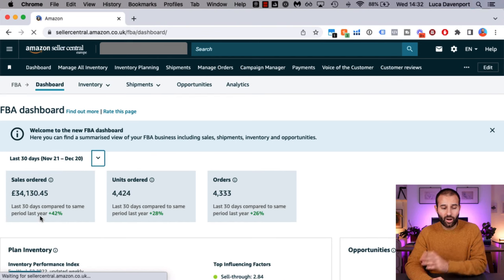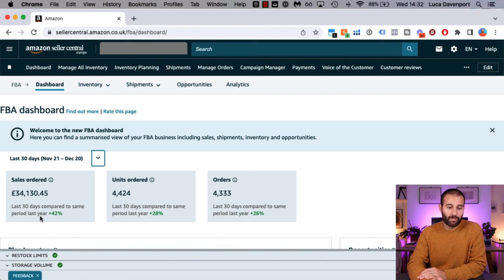Here we go, and you can see that over the last 30 days, this account has turned over just over £34,000, which is incredible. And if you had asked me whether I thought I'd be doing these numbers when I first started, I wouldn't have believed you. But yeah, I just wanted to show you what's really possible with Amazon FBA, and these are just my results. Over this video, I want to talk about a lot of my other students' results as well.